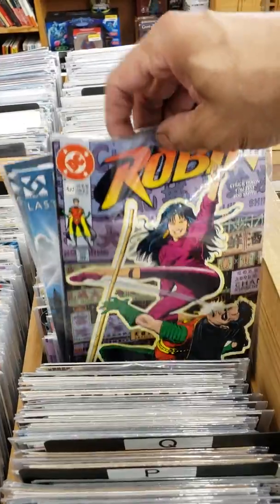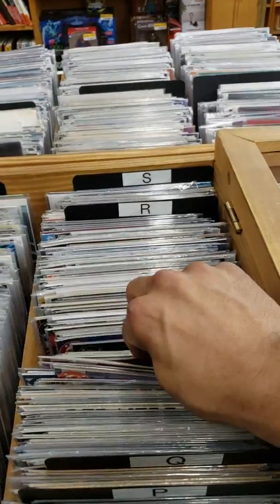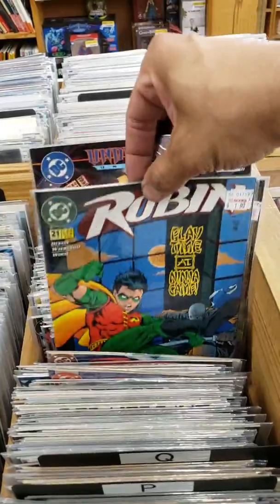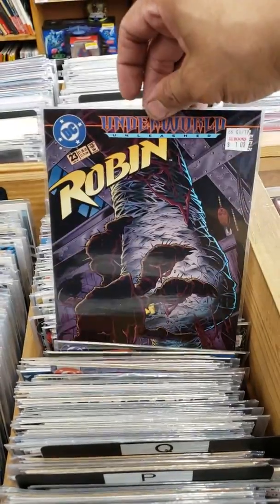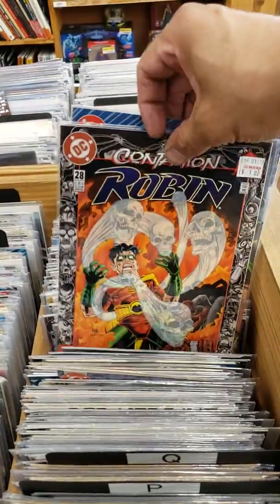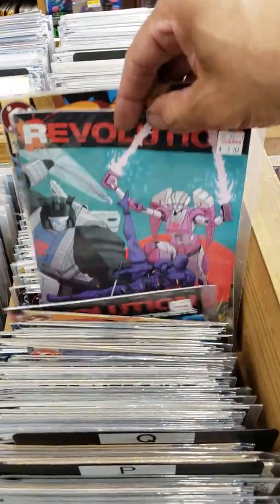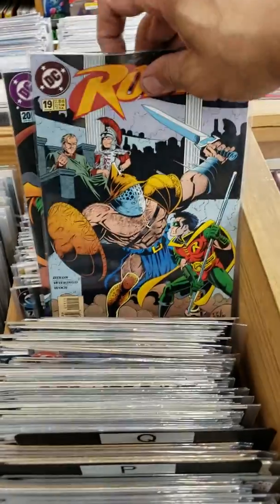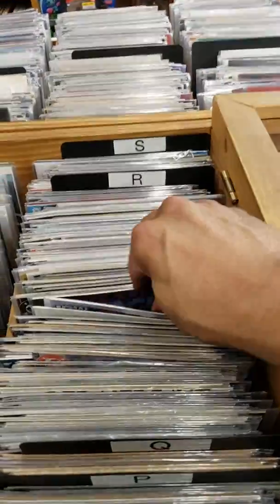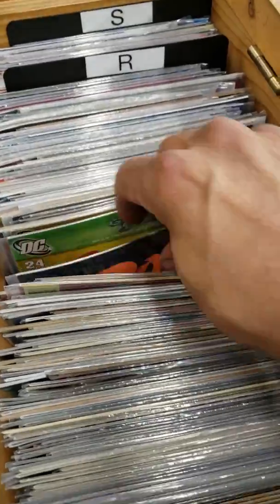Runaways. I like the first series of that. The kids find out that their parents are super criminals. That was good. Oh, that's cool. Robin. So I'm not sure if any of these are worth anything, but they look cool. Cool black and white cover. Let's see what else we got in here.